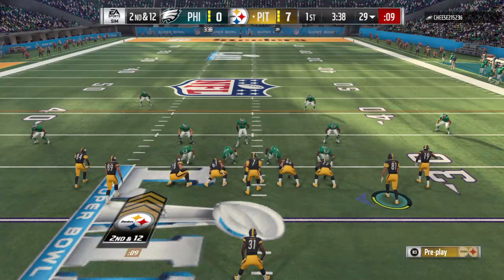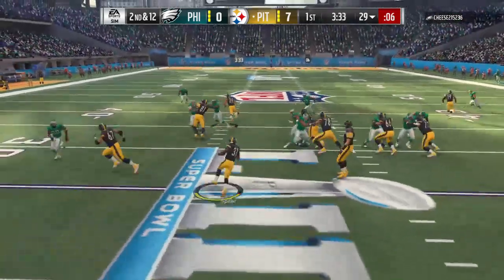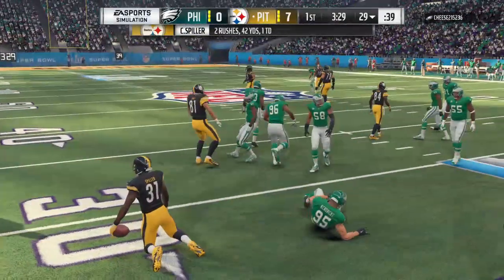Possible run anticipation here as the D-line sandwiches together. Now a toss to Spiller. And not much. Maybe a yard up to the 29.